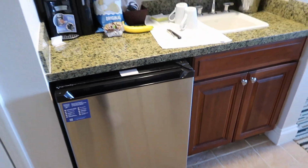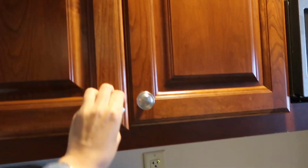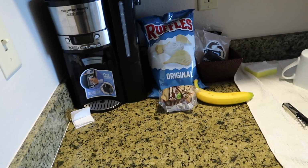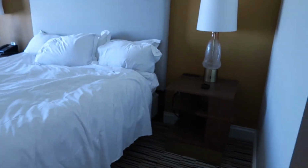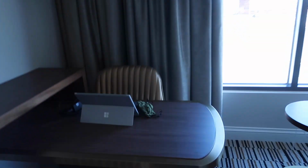Anyway, this is the studio kitchenette, and there are some dishes in here. We just bought some stuff earlier from Dash Mart. And there also came with soap and a sponge for you to do the dishes and whatnot. Here's a little bed area. Again, we already slept in it, that's why it's kind of a mess. And the rest of the room.